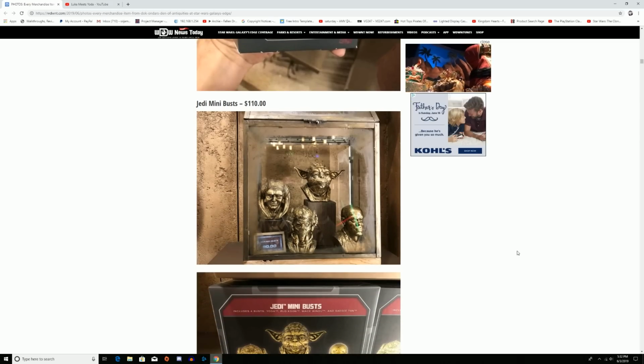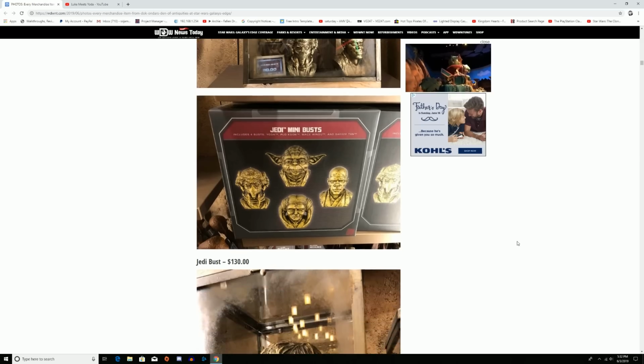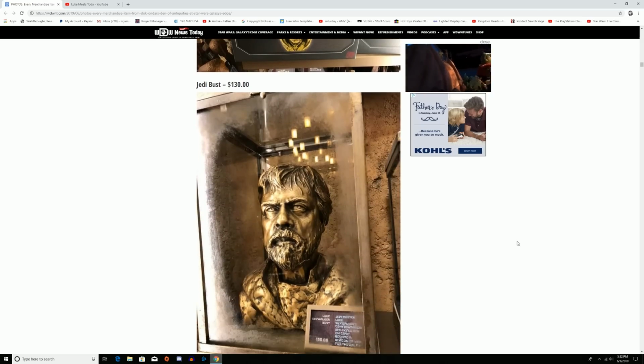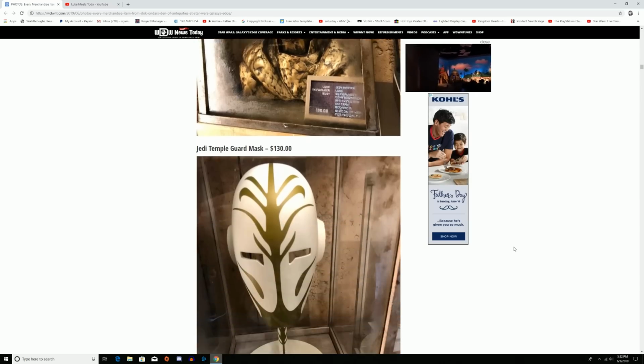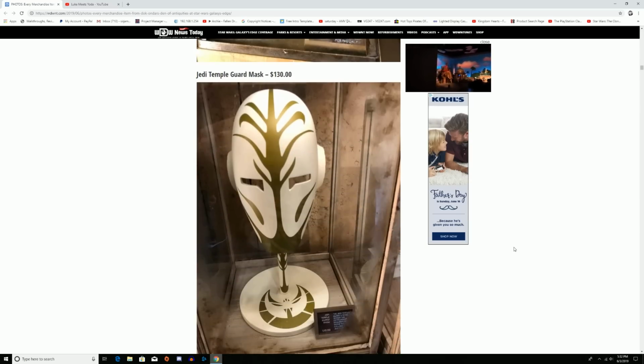Next up, you have Jedi Mini busts for $110, which is definitely not too bad, and the busts do look really cool. We have a much larger bust here, and this is of course a bust of Jedi Master Luke Skywalker. Again, this is $130. An item here that I do have an interest in, but probably not going to get right away, is the Jedi Temple Guard mask. And this, of course, is $130.